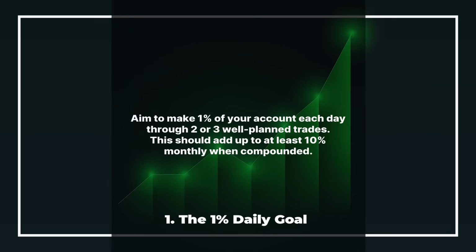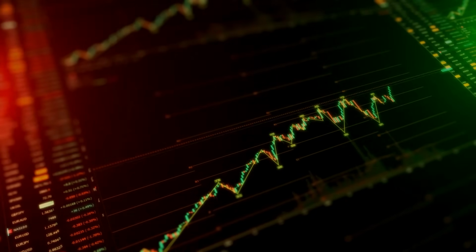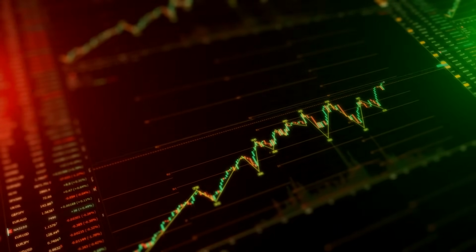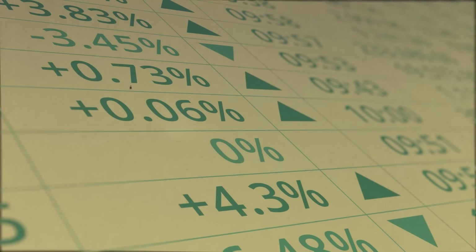Aim to make 1% of your account each day through 2 or 3 well-planned trades. This should add up to at least 10% monthly when compounded, making it realistic for small accounts. I said 10% and not 20 because let's face it, you won't end every day on profit. But a 10% gain in a month is doable if you follow all these rules.